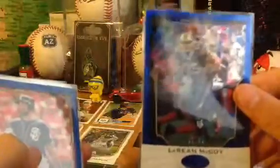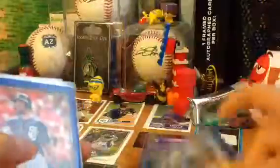Marlon Humphreys, unparalleled, to 199. Eric Dickerson to 25. And then Alex Bregman, to 99. Lisa McCoy, certified, 50, eBay 1 of 1.